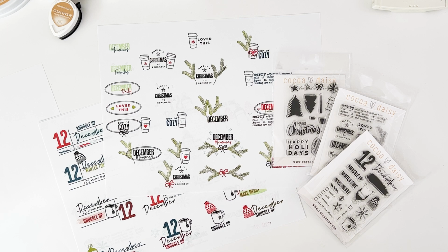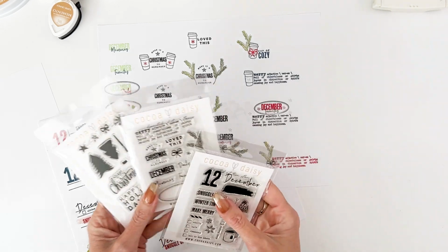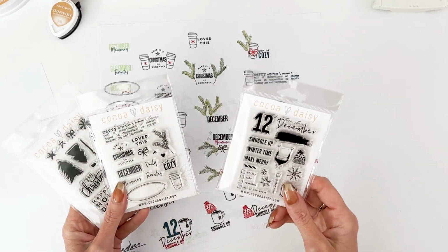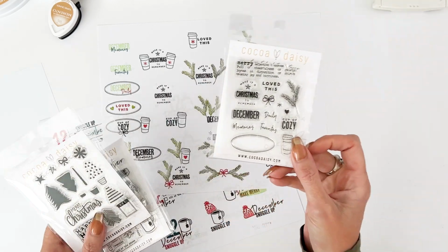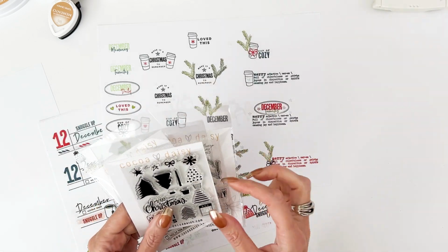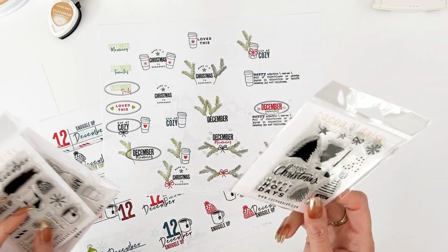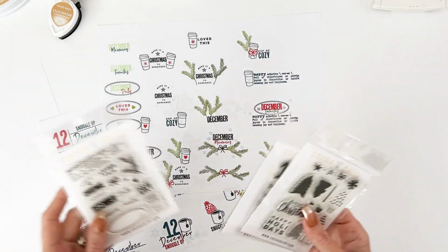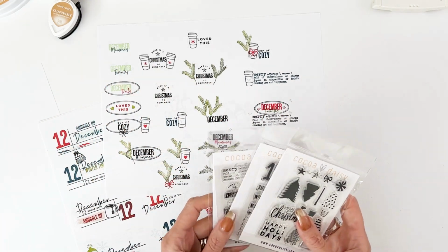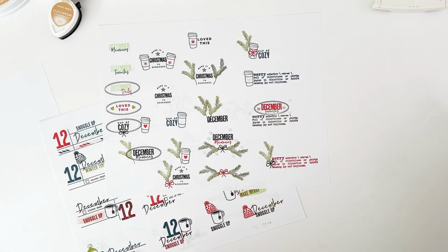Today I'm going to share a look at the stamp sets in the Frost and Frolic collection. That's our December collection. I have 3 stamp sets to go through, so we have a lot of layering. I have the stamp set from the Traveler's Notebook Memory Keeping Kit, the Modern Memory Keeping Kit, and our special edition Christmas kit. I'm going to dig in, show you those, and talk a little bit about some fun ways that you can layer them individually and with the other stamp sets.